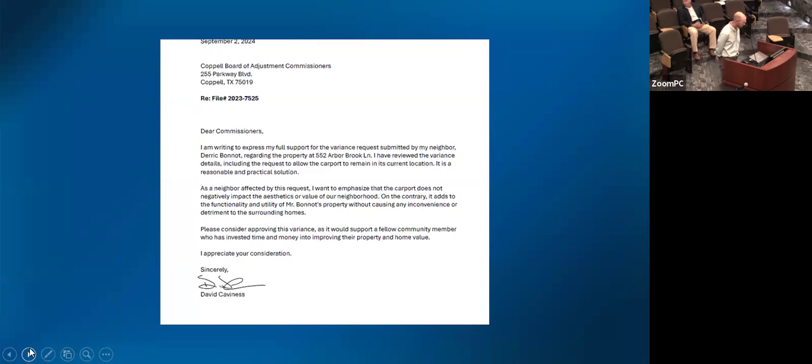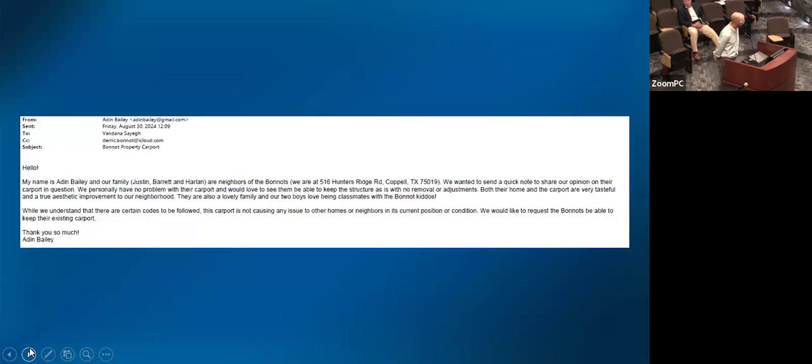So yeah, just several letters from the neighbors. I thought there were more that came through, so I don't know if this is all of them. And if I need to provide more, I'm happy to.